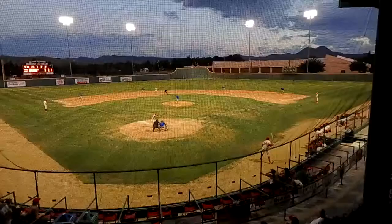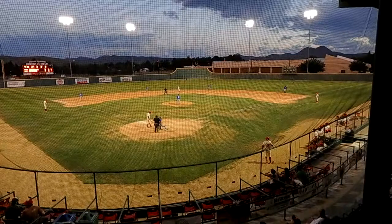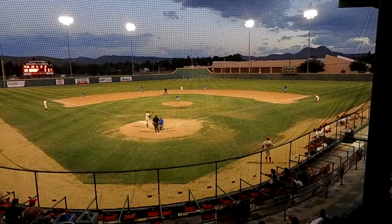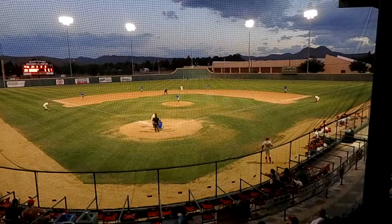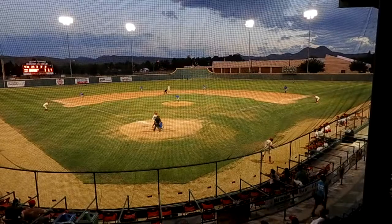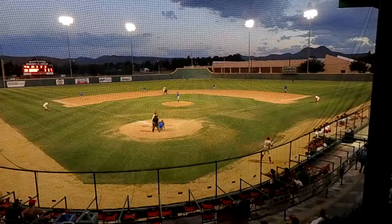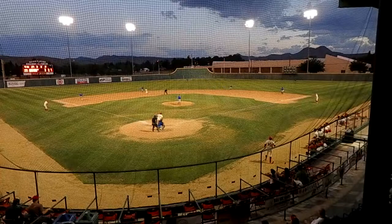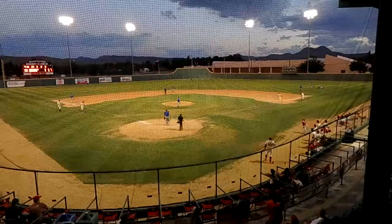Here's a 1-2. Missed off the plate outside and low. Even it up at 2 balls, 2 strikes. York taps the plate. He's ready to go. Young sets and fires. That's cute. Who wants it? Taking me to the right field line.